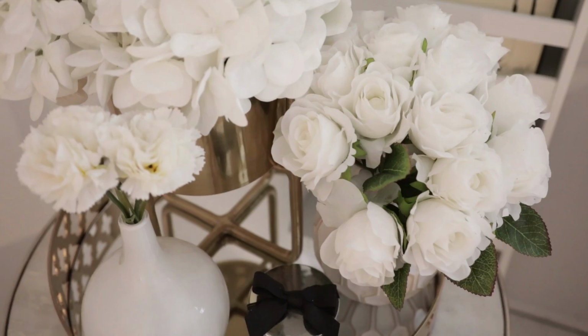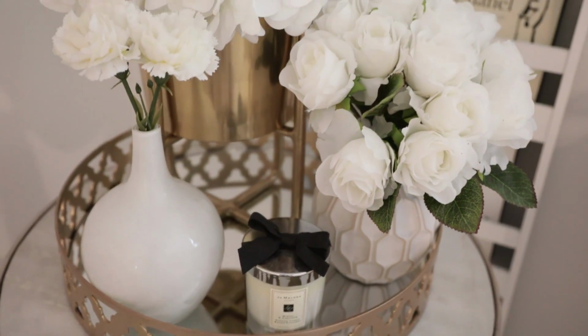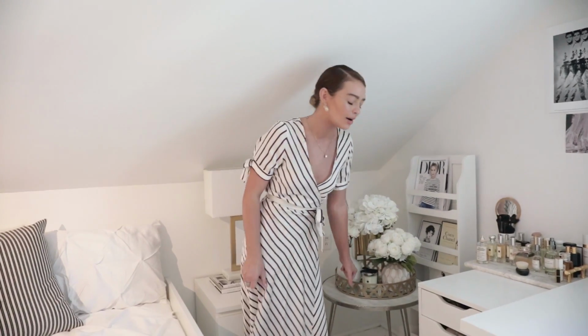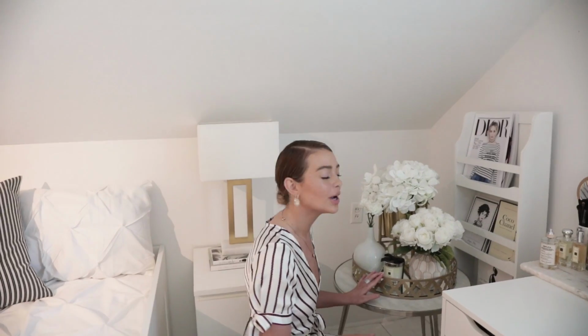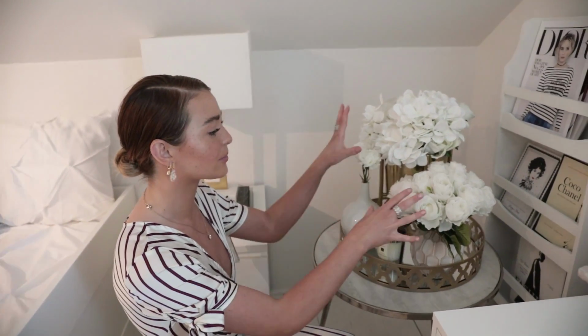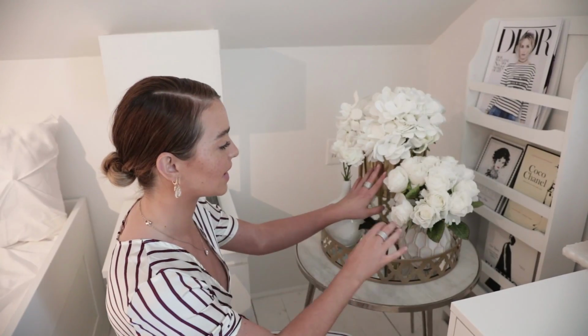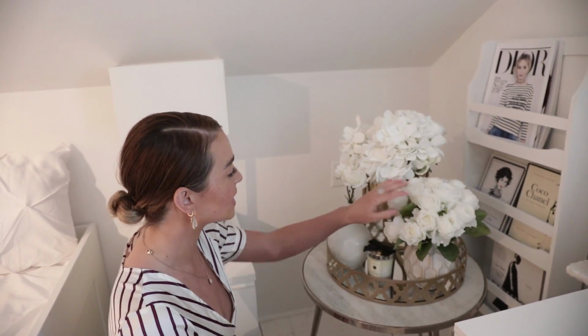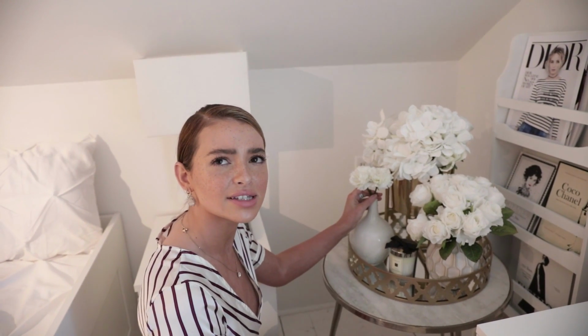Here we are at the flower shrine that I mentioned earlier. So I have this little marble table that I actually stole from our living room. Sorry, Mom. And then I have this little gold mirrored, I'll squat down for you. I have this little gold mirrored thing. It's like a tray. And then three different arrangements of flowers. I have this really cool gold thing that I got from Target, and I put all these, what are these called? Hydrangeas. I have white roses in this one, and these are peonies? No.